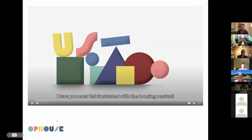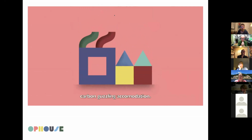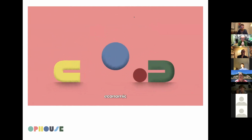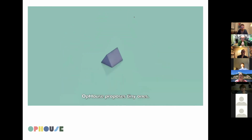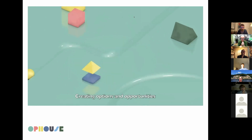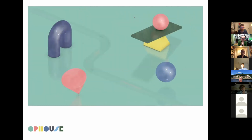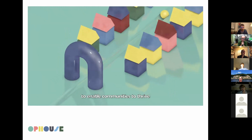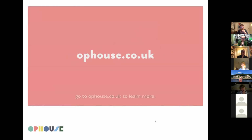Have you ever felt frustrated with the housing market? Us too. Many of us have no choice but to settle for expensive, low quality, carbon guzzling accommodation. That's why we've decided to take some radical action. For social, economic, and climate justice, we need practical and equitable housing solutions. Ophouse proposes tiny ones, developing self-built tiny homes shaped by the needs of the people who live in them, creating options and opportunities that democratise home building by putting the control back in the hands of people. Playful, creative and proactive innovation unlocks space and time to enable communities to thrive while living within the boundaries of our planet. Interested? Go to ophouse.co.uk to learn more.